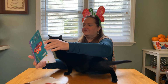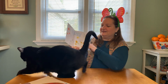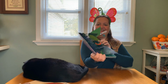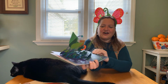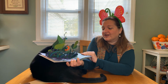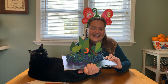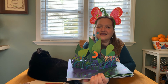Here we go. Okay, you should move now, Soda. Yep. In the Butterfly Garden. Oh, let's skip the first page. Here we go. Look at that, my friends. Isn't that lovely? Okay. Day dawns in the butterfly garden, and all the little creepy crawlies are perking up. Can you see all the little bugs here? And this is the caterpillar in the caterpillar garden.